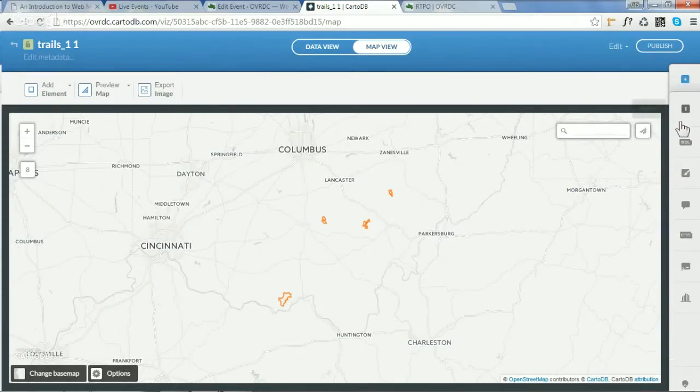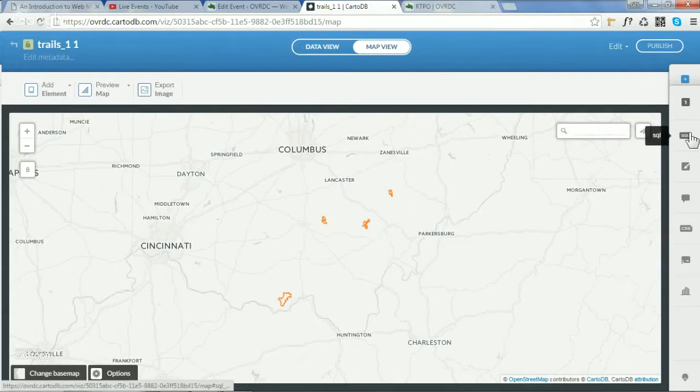This toolbar on the right has all kinds of options. You can do SQL queries. This is your little styling wizard, the little paintbrush. The little pop-up window is your info window pop-ups and what happens when you mouse over the things. You can actually style it with your own CartoCSS if you really want to get fancy. You can adjust the legends, and filters automatically filter stuff if you don't want to get down and dirty with the SQL queries.